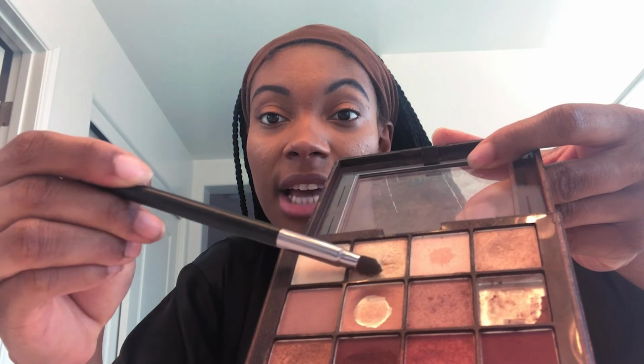So taking this color with this little smudger brush, and I'm just gonna put it in the crease and try, oh, that looks terrible. Oh, I don't have my brush. All right, you know what we're gonna do? We're gonna use this brush. I'm gonna use it for something else too, but we're gonna use this brush.